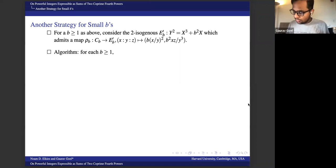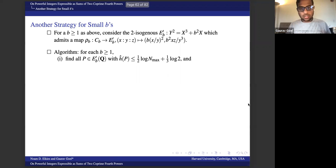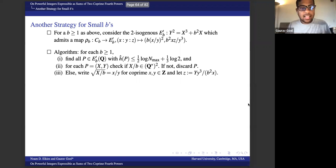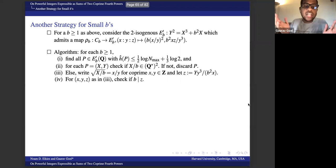For each b at least one, you first find all points on this latter curve up to a given height bound, which we explain in the paper. For each such point, check if X is congruent to b mod a rational square. If it's not, just throw it away. And if it is, then recover X, Y, and Z from this, and then check if b divides c.